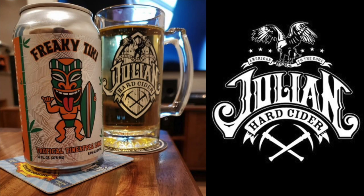Today we are introducing our first can release, which is called Freaky Tiki. It's hard cider blended with pineapple and lime. It was first introduced as Laid Back Pineapple a few years back, and that was a hard cider blended with just pineapple. But we needed something a little bit more to give it a little bit of tartness, a little bit of a pop at the end. So we added key lime juice.